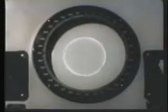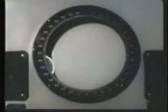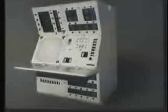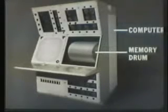Smooth target tracking is essential since sonar data is fed to a computer for solution of the fire control problem. If sonar loses the target, information can be fed in from the ASROC system to aid reacquiring. Own ship and target data are received by the attack console, the central unit of the system. Equipment located in the console includes the computer and memory drum.